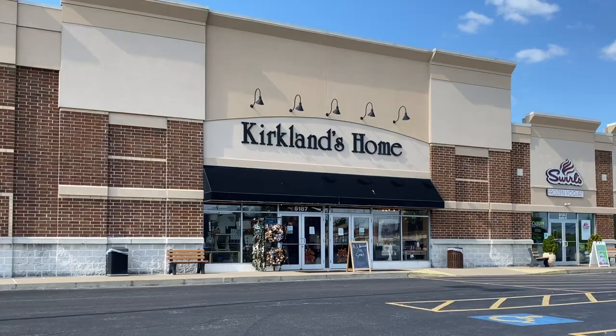So not too much luck at Home Goods. I bought one lamp, but I think it's gonna be a cute lamp to go on my desk upstairs. But they had no planters, no pots, no greenery. It was all Halloween. So now I'm gonna go in Kirkland's. I normally have really good luck in Kirkland's, so fingers crossed.